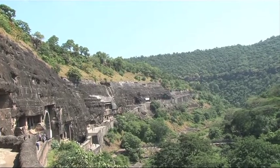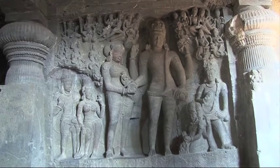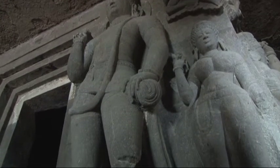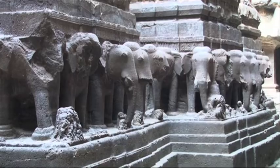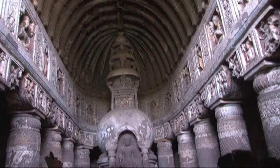Ajanta and Ellora caves undoubtedly are our proudest heritages. Owing to myriad reasons, many sculptures have been damaged beyond repair. Let's all resolve to safeguard these monuments from further damage so that we can continue to draw inspiration from them for generations to come.